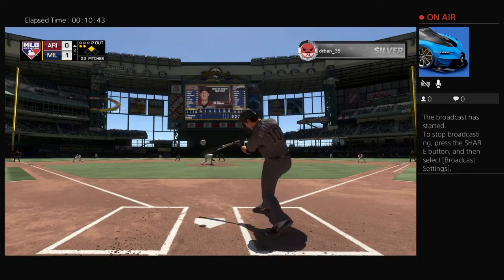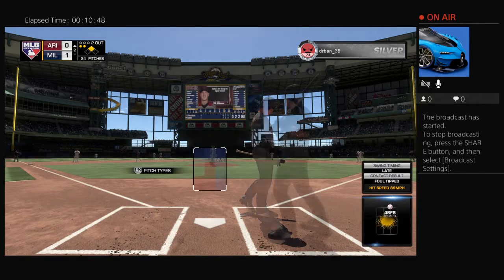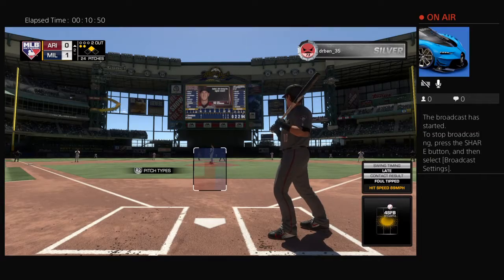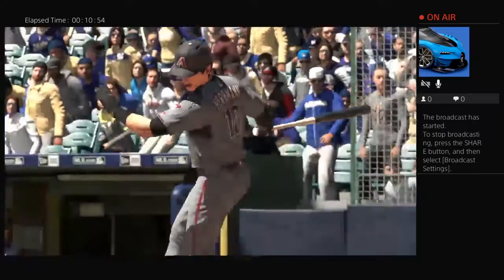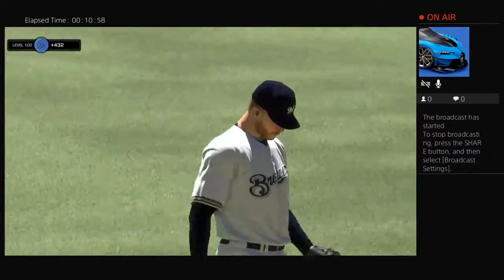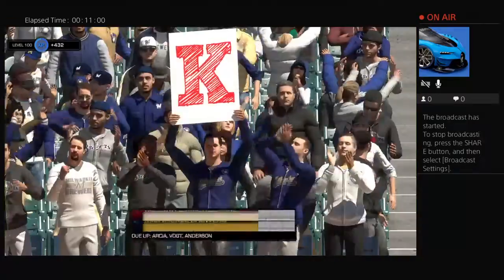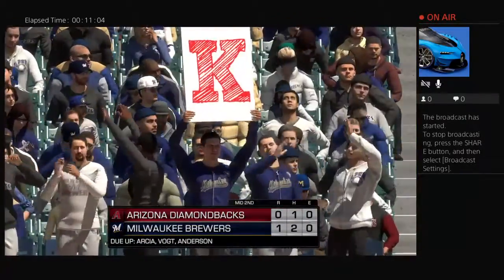Working for the punch out and the offering. And another foul ball. 2 out here and a runner at second. He got him. Lively fastball that time, and it puts an end to the inning. 1 left for the Diamondbacks. They're on the short end of a 1-0 score.